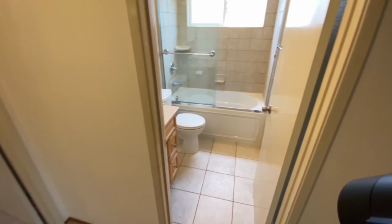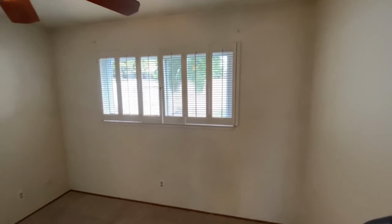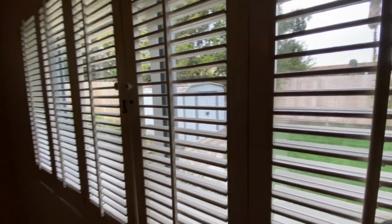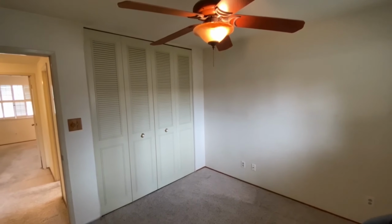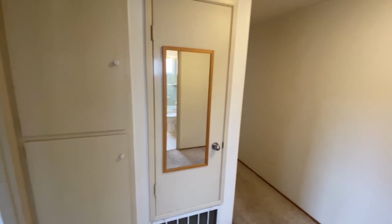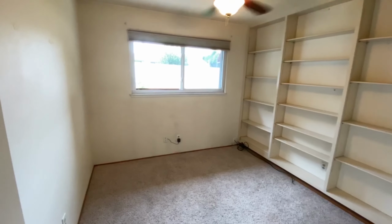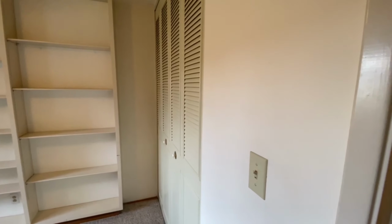And let's take a look at some of the bedrooms. Do a quick peek. Bedroom number uno. Looks out to the backyard. I'm gonna pan it out for you. Nice walk-in closet, goes all the way up to the ceiling. Got some technical difficulty, excuse me. Got a couple more cabinets. That right there is the furnace. And you got your second room right here with a lot of storage space with the built-in shelves and your walk-in closet.